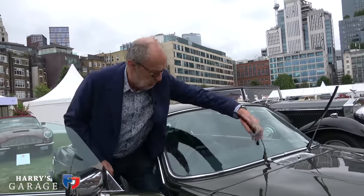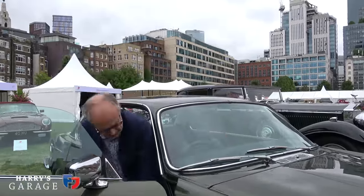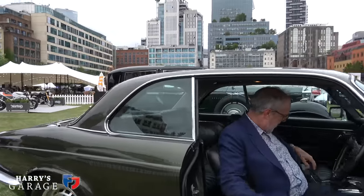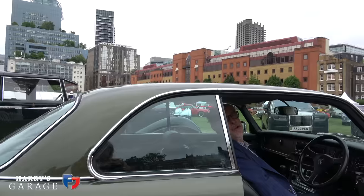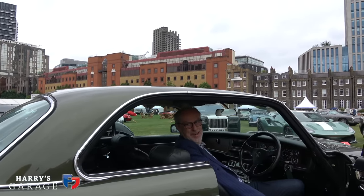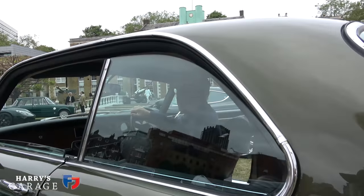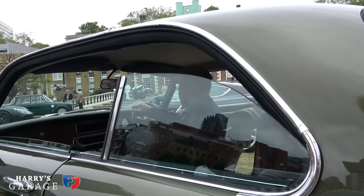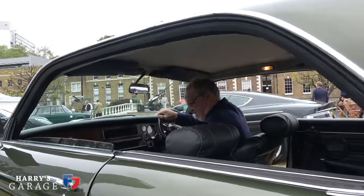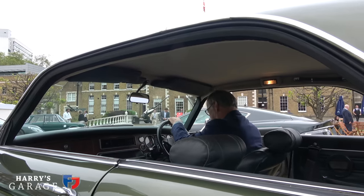I think that's in the park position there. Yeah, that's better. Now, windows. I love the way this rear window goes down. It's like no other window I know. It does that and then goes, whoa, just how it fits in the door. We'll go and do the other side now. I thought that went all the way down. It just needs a little helping hand.